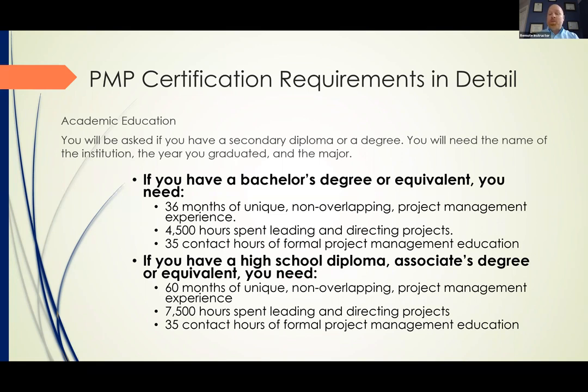If you have a high school diploma or an associate's degree or its equivalent, then the requirements become a little higher. There you will need 60 months of unique, non-overlapping project management experience and 7,500 hours spent leading and directing projects, as well as the 35 contact hours of formal project management education.